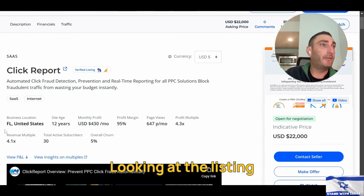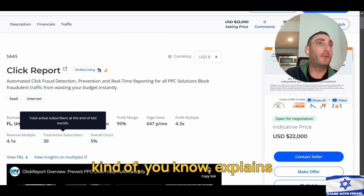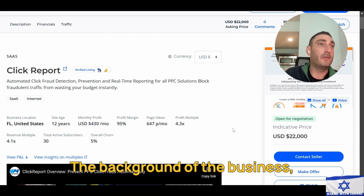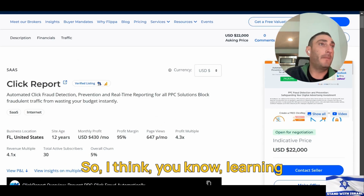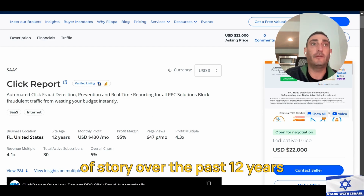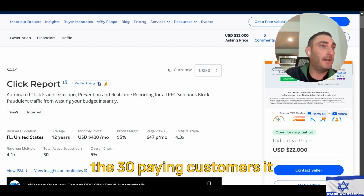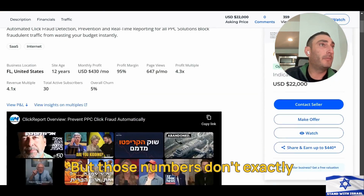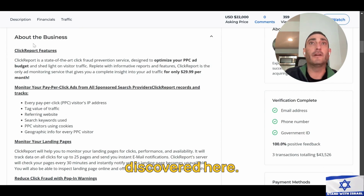Also, yeah, the revenue. Looking at the listing page, sorry. Go ahead. I was going to say, it kind of explains what the tool does, but there's really no information about the background of the business. Like you mentioned, 12 years is a long time. So I think learning a bit about when the business was started, the whole story over the past 12 years and how we got here today, like you mentioned, with 30 paying customers. It says it's $29.99 per month, but those numbers don't exactly add up to the current revenues. Yeah, I think there's a lot to be discovered here.